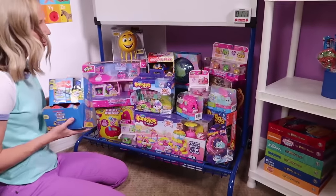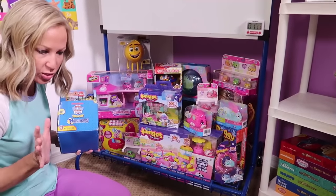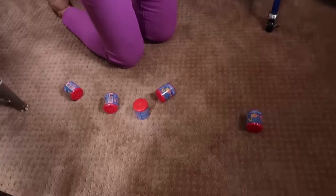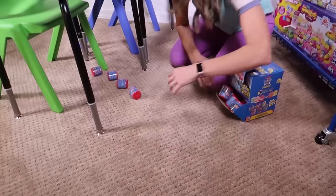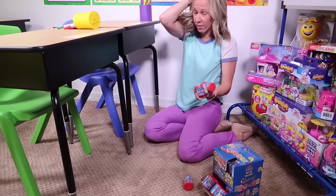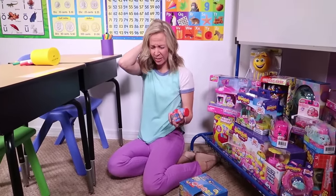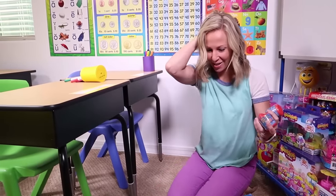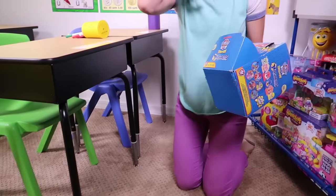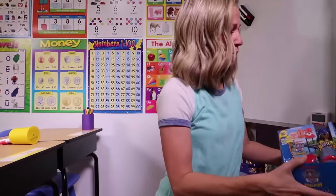Oh, I can't forget my new Paw Patrol mashems. I had to get these refilled. Let me go put these up. Woo! Oh, whoopsies. Don't wanna lose my mashems. Let's see here. Well, let me just put these back and I'll get ready for my students to come.